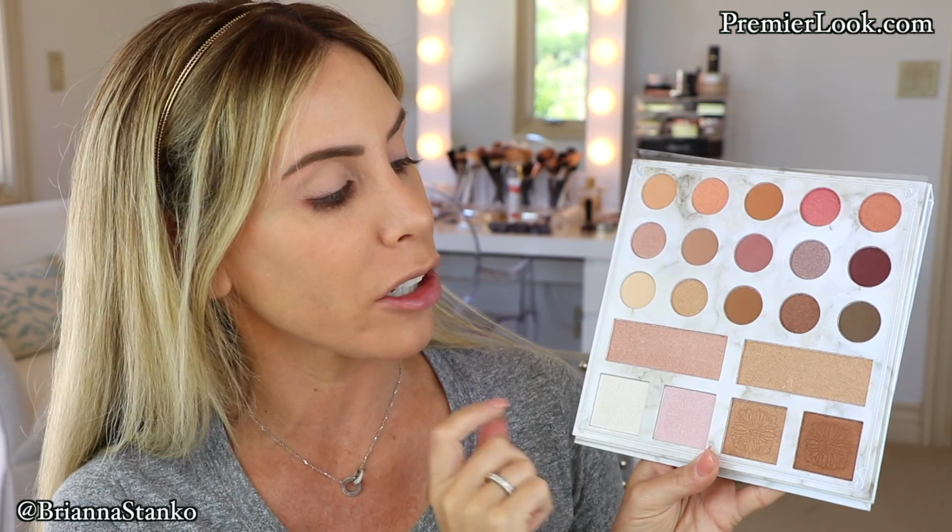Okay, so for our eyes today, I am really excited to test this palette out. This is the BH Cosmetics Carly Bible palette. This is her new one, the deluxe edition. It's brand new. It just came out a couple days ago, and I bought it. It was only $22, and you get a ton of eyeshadows, really pretty colors, all colors that I absolutely love. And then you also get a bunch of different highlighter shades here.